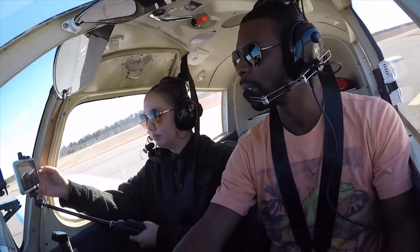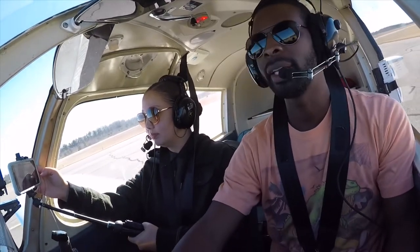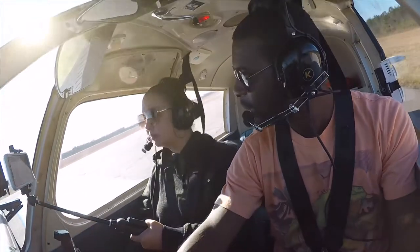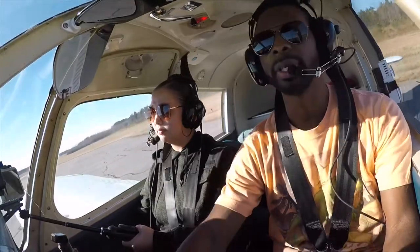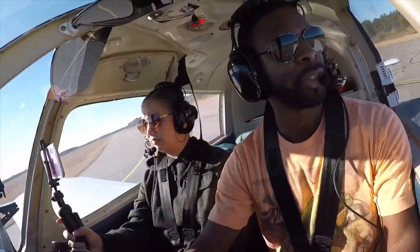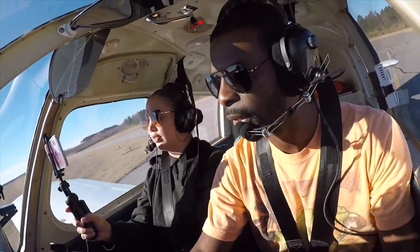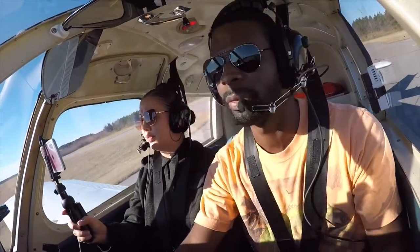All right, so we're here at the run-up area. I'm going to turn the airplane into the wind. What it does is that it keeps the engine cool while I'm doing the run-up. So, Chesapeake traffic, Cherokee 1708 Tango is taking 2-3, going to be departing to the south towards the big field. Chesapeake.